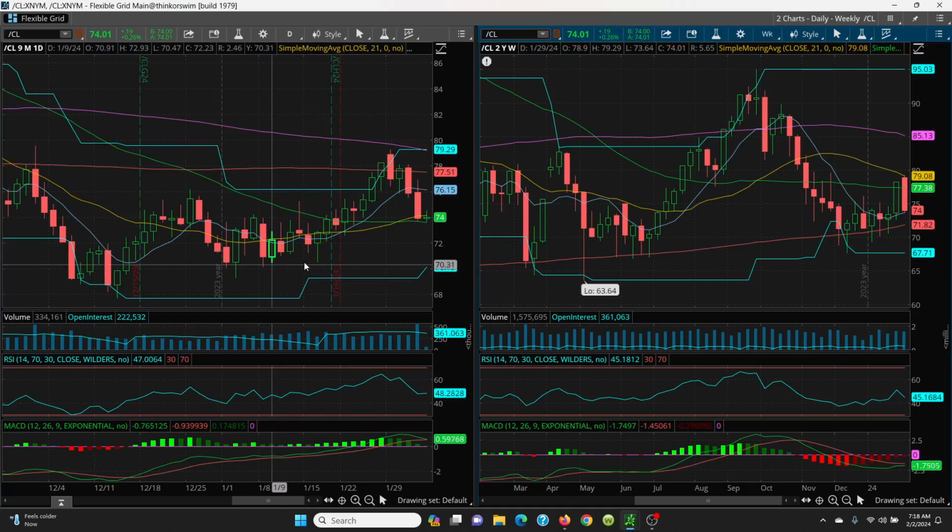There's your 70.47. There's your 70.50. That was your double bottom. That would be in play. So now we have that 70.13, which is coming down to this level right here. So here's the thing: if you can hold these key SMAs here, along with this 8 SMA here, then we're good to have a nice, good run up.